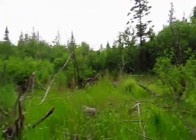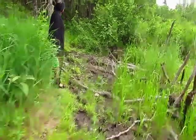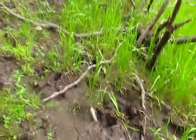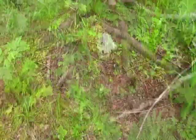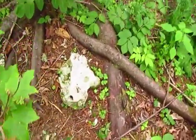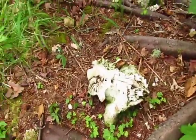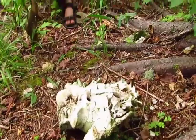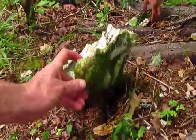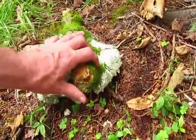It's an old beaver pond is what this is. It's drained, yes. Look at the moose tracks all over the place. Look at that! Oh, how cool! The moose stuff? It is the skull of, I'm gonna guess, a moose. Wow. What's left of a moose? That's the antler nubs. Oh yeah, look. It's a bull moose, young bull moose.